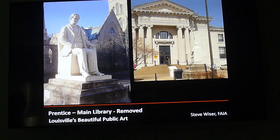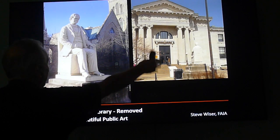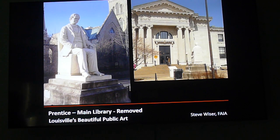Okay. This is the George Prentice statue, which used to be outside the York entrance of the library. Here you can see the back of it there. Prentice was an editor with the Journal newspaper, which combined with the Courier newspaper to form the Courier Journal newspaper. And Prentice was again an editor of those newspapers. And they put his statue outside the library.